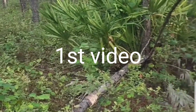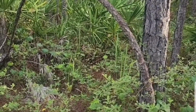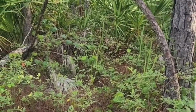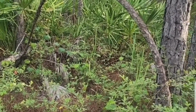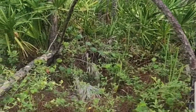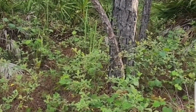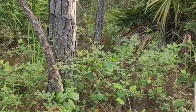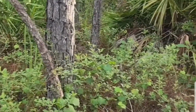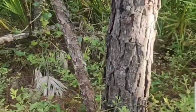Back out here this morning. I wanted to take a closer look at this arch, kind of give you an idea of what struck my mind as odd with this particular arch, and figured I'd do a little deep dive on it, give you guys a better look from last week.